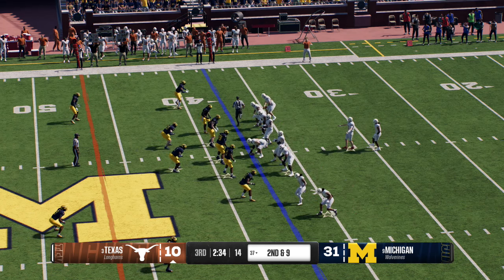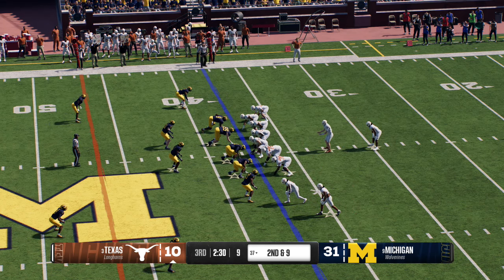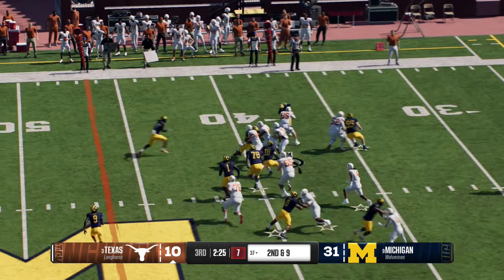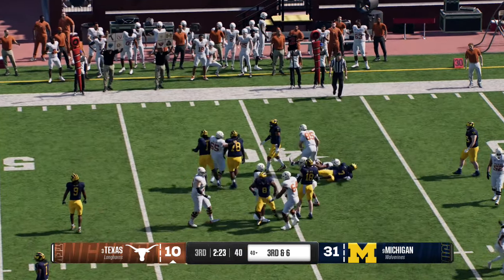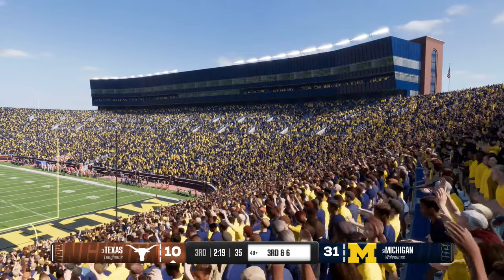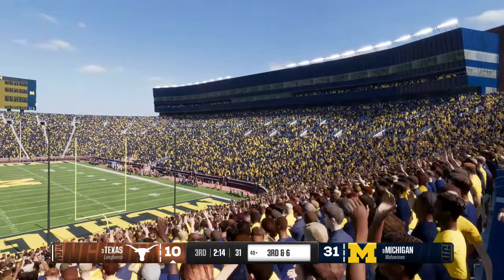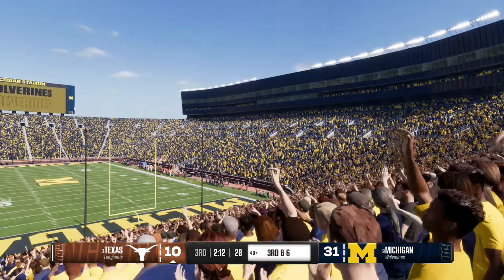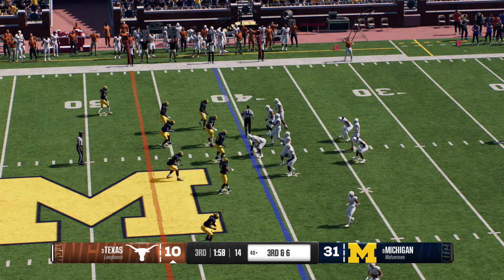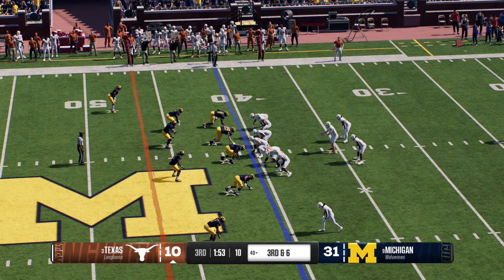Second down after that run on the previous play. Quick pass. Here comes a jet sweep. Makes a nice move there. Minimal gain, brought down short of the marker. Third down. This offense could really use a conversion here, down multiple scores.